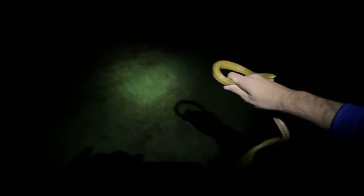Check. Hey. Got a yellow rat snake. Absolute beauty. It is raining. This snake is angry. I've got a car coming. But look at that, the first snake of the night. Well, second snake of the night, first snake we got our hands on. Look at that beautiful snake. The bugs are crazy, the rain is crazy.